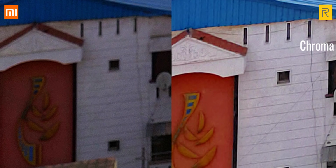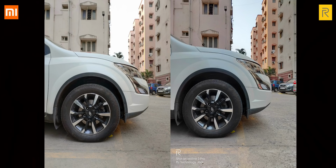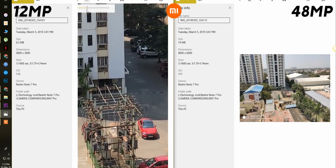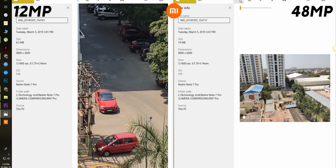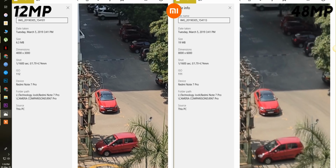It's worth noting that the Realme 3 Pro has a 16 megapixel rear camera, while the Redmi Note 7 Pro has a 48 megapixel rear camera, but by default, the Note 7 Pro clicks pictures in 12 megapixel resolution. But guys, I've shown it in my previous videos, there is not much difference between 12 and 48 megapixel pictures. A little bit of software trickery is involved, so in most cases you can't notice any difference. The Realme 3 Pro also has a 64 megapixel mode, which is completely software based. It's not actually 64 megapixels.